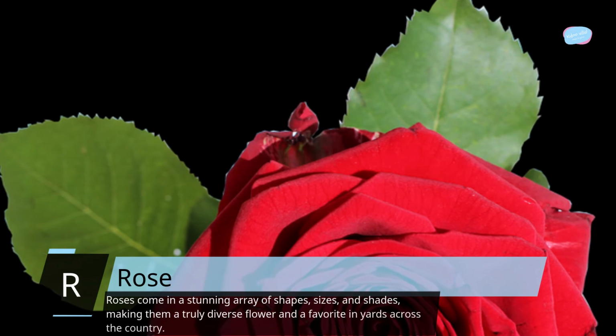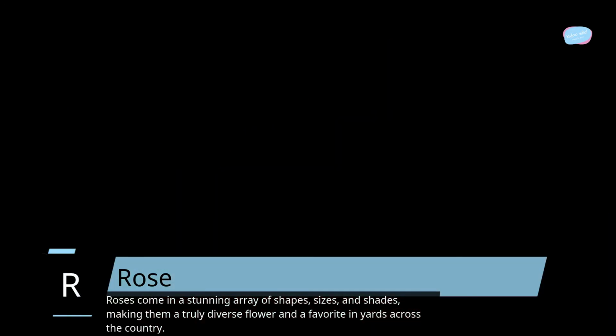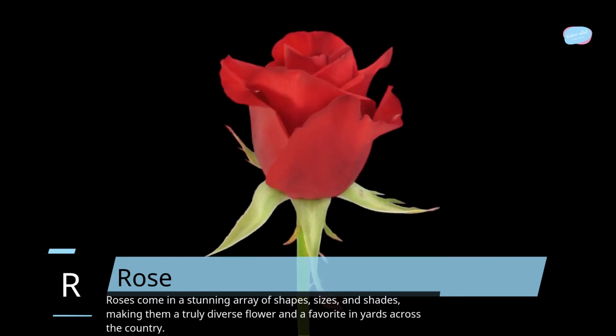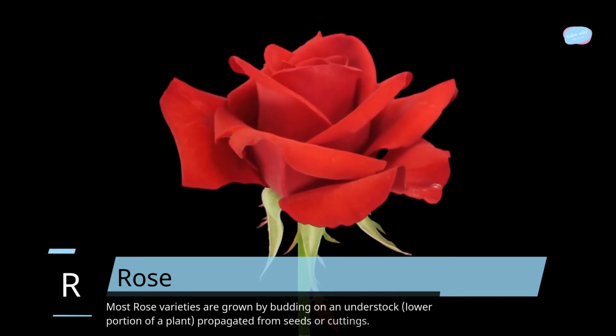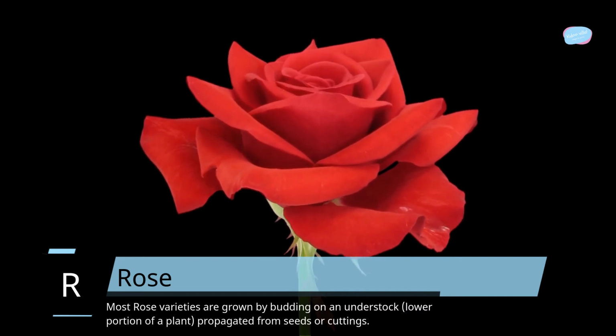R for rose. Fact: roses come in a stunning array of shapes, sizes, and shades, making them a truly diverse flower and a favorite in yards across the country. Most rose varieties are grown by budding on an understalk, lower portion of a plant, propagated from seeds or cuttings.